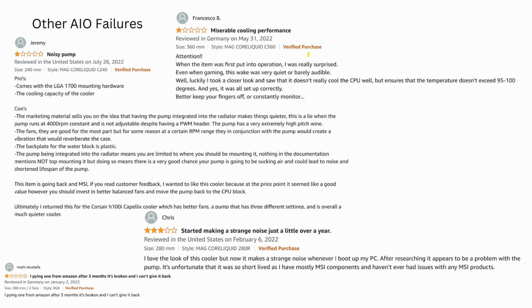Okay, from Chris, 3 stars, started making a strange noise just a little over a year. This is the 280R, and the previous one was the C240. I love the look of this cooler, but now it makes a strange noise whenever I boot up my PC. After researching, it appears to be a problem with the pump. It's unfortunate that it was so short-lived, as I have mostly MSI components and haven't ever had issues with MSI products.